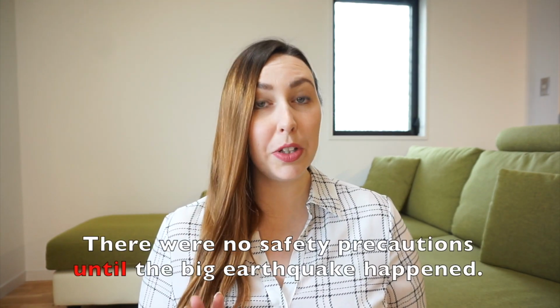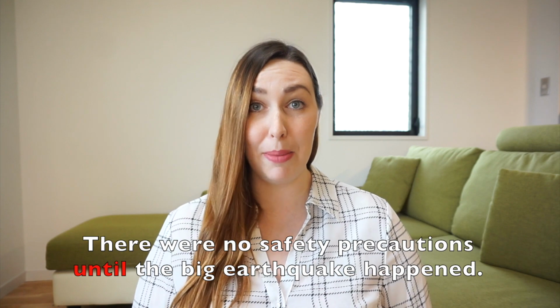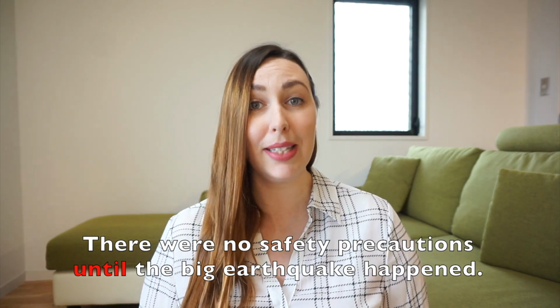Let's look at one more example for until. There were no safety precautions in place until the big earthquake happened. So this means that something wasn't there continuously until something happened. There were no safety measures, no safety precautions. At a time and place, something wasn't there. And wasn't there. Earthquake happened. Now we have safety procedures. Now we're thinking about it. So it can also be used in this way when something doesn't exist.